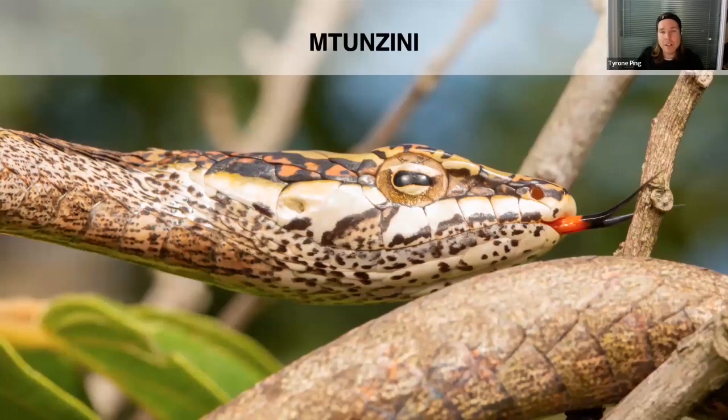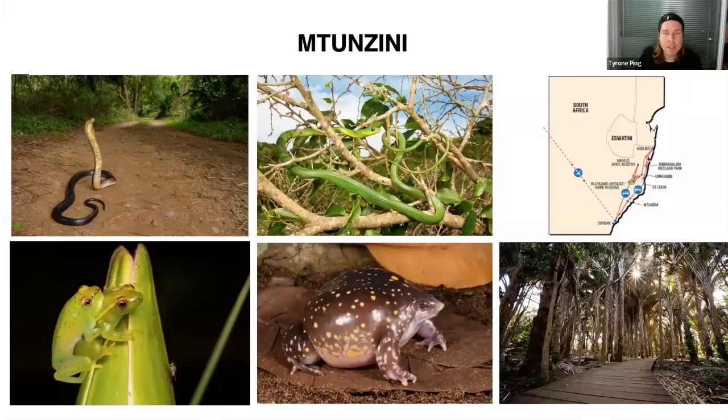We then go from the Natal Midlands and we head towards the coast, a small coastal town called Mtumzini. Pictured here is the southern twig snake, also called the vine snake, and South Africans also call it the bird snake. You can see it's got a beautiful red tongue, a highly venomous snake, and there is no antivenom for this species, although they're very shy and docile, so they rarely bite people, and it's really not an animal that is cause of any great concern.